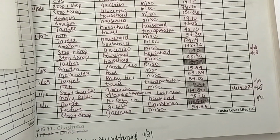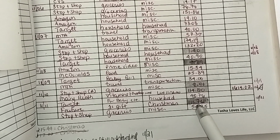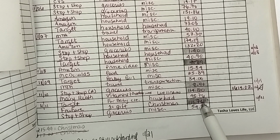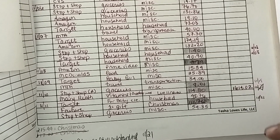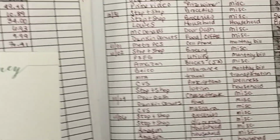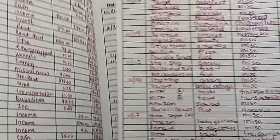I paid back the credit card from our Christmas fund for this Christmas gift I bought for one of my sons. That was $111.76. And then I think that was it. Oh, yeah. So I have been making some payments. I do have another page. So let's go over here because I think I made more.